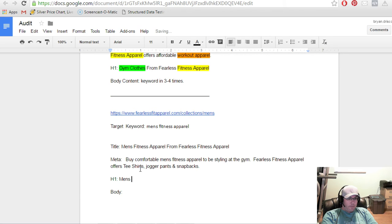So then you have H1, men's fitness apparel. Normally, I just toss the target keyword into the H1 just because it should be extremely relevant for what you have on a page. I mean, that's the target keyword you're picking. This page is about men's fitness apparel. The goal is if someone types in fitness apparel, they go to our homepage, if we can get there to rank. And then if they type in men's fitness apparel, they'll go directly to our men's page.